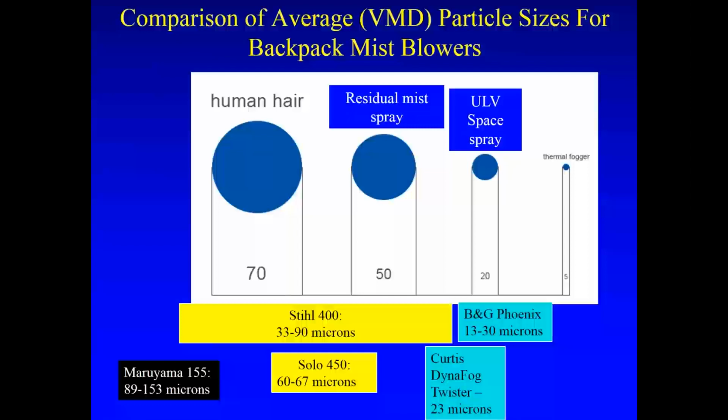The Navy does an evaluation of equipment every year, and they're usually looking for space sprayers for the mosquito districts and for their use. What they found was that the B&G Phoenix and the Curtis Dynafog machines will put out the correct particle size. Somewhere around 20 microns is perfect for that ULV space spray.